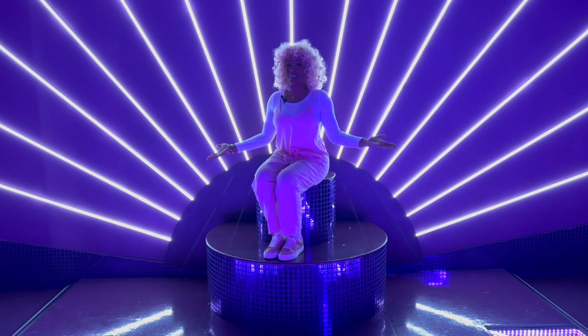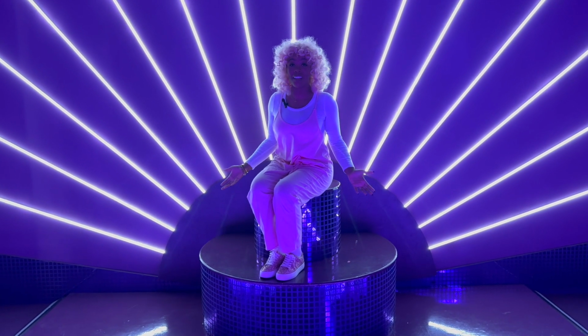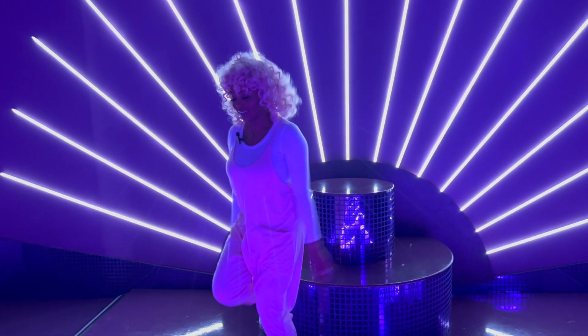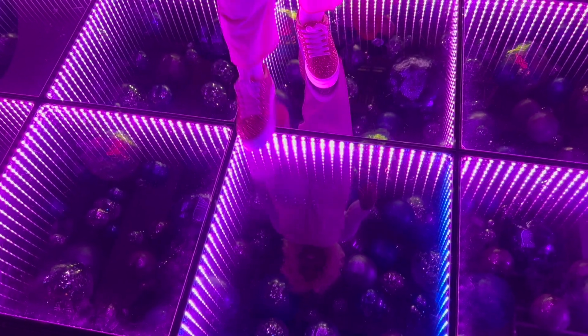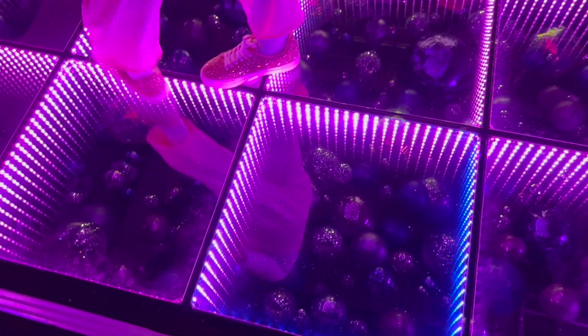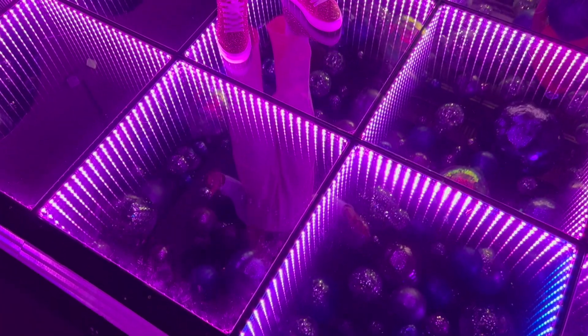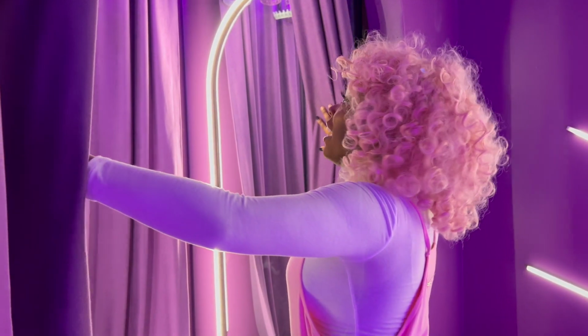Wow! I'm having so much fun at Color Factory! This is so cool! This floor has mirrors and lights. Look at the ceiling. What's behind the curtain?